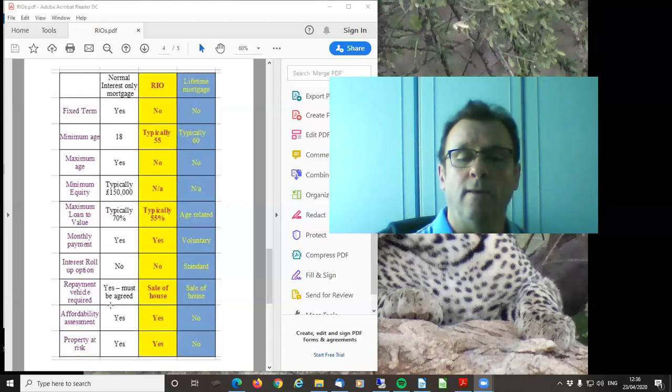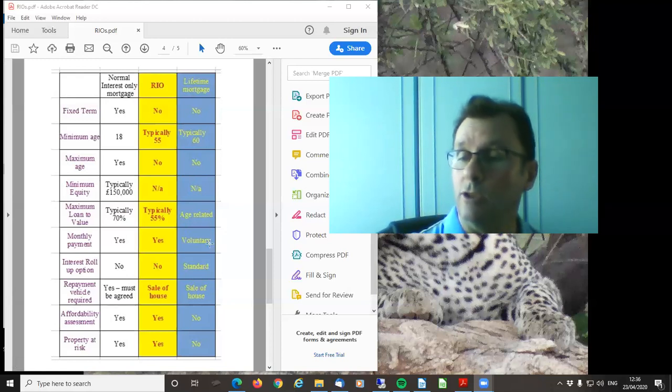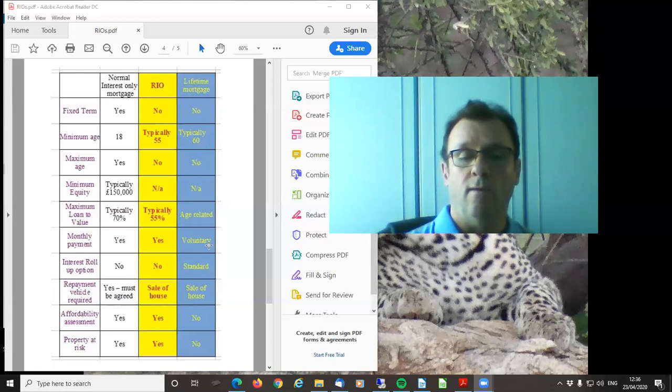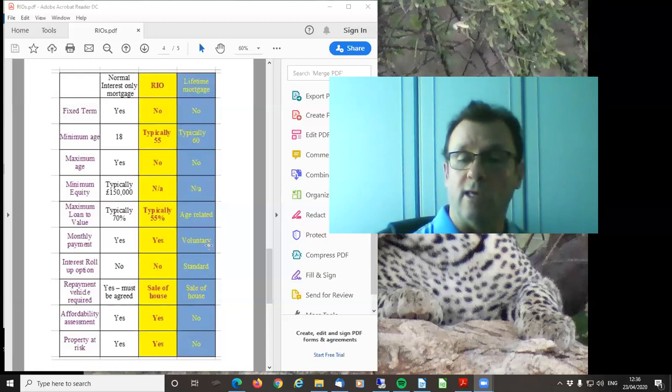All right. So monthly payments, no. Although you can voluntarily make payments, and this is the big difference. With RIOs and interest-only mortgages, you have to pay the payments. But if you don't want the interest to build up on an equity release mortgage or a lifetime mortgage, you can pay the monthly payments. So it gives you the same deal as the RIO without the potential that you can't afford it.